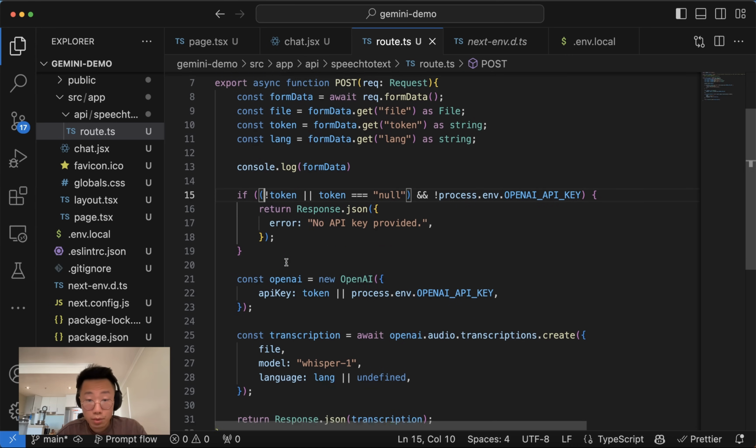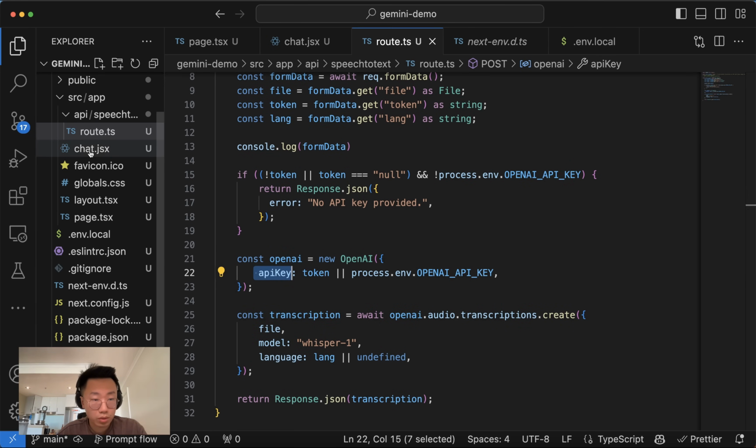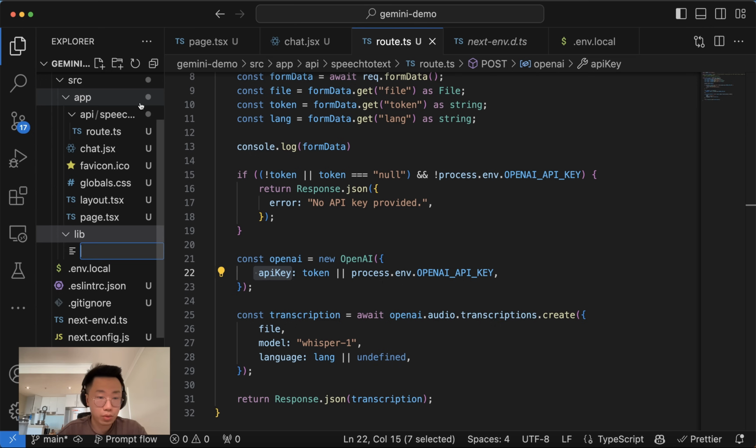On the other hand, as I mentioned before, we want to also create an input for the user to type in their API key directly, and also the language. And we don't want users to type in the same API key again and again. So what we're going to do is go to the src folder and create another folder here called library. Inside the library folder, I will create one file called useLocalStorage.ts.